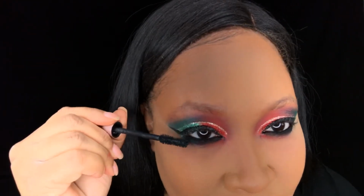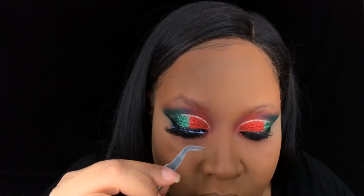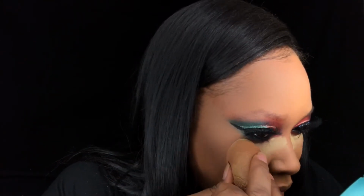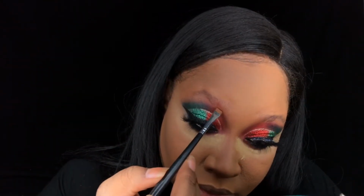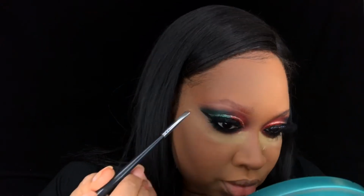These fluffy lashes. I'm gonna let that dry a little. I forgot I need to put on some mascara first before I do that. The one feels like it needs to dry a little bit more. So I'm gonna go ahead and finish doing the bottom lashes. ColourPop Banging Brunette.